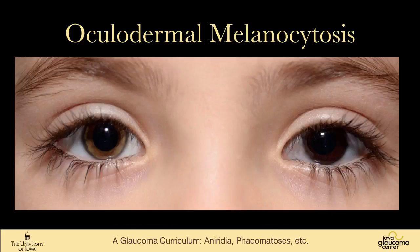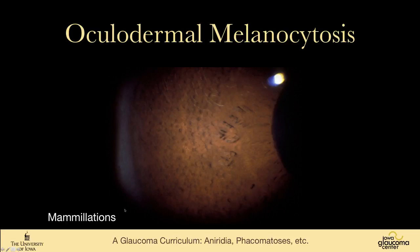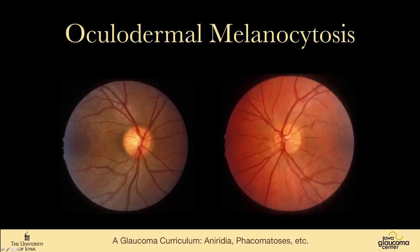This is a 4-year-old boy with oculodermal melanosis in his left eye. This is his left iris, and you can see the gray of his sclera here. And on the iris you have these often very dark irides with these little bumps that are called mammillations. Glaucoma occurs in about 10% with elevated intraocular pressure in the involved eye. And you can see that this is a young patient, there's no pigmentation in this eye, and some mild pigmentation in the more darkly pigmented eye. And here are the fundi. You can see maybe a little bit more cupping in this darkly pigmented eye.